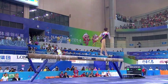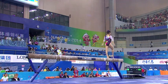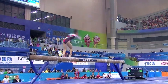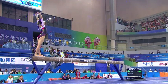Very clean on the half-turning flip. Powerful jumps. But this has been very inconsistent throughout the championships. Let's hope she can take it on today. 1, 2, layout. Oh, and she's made it. That's great.